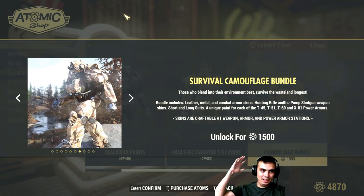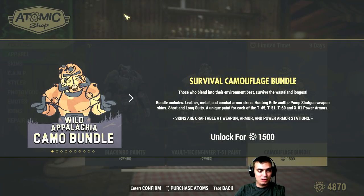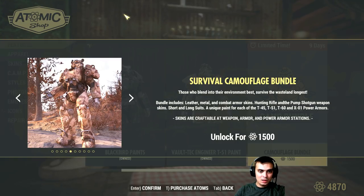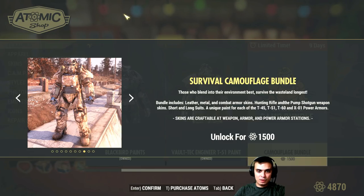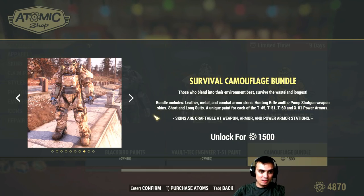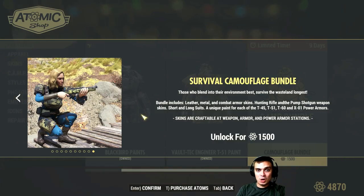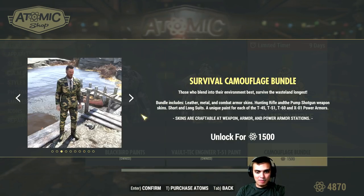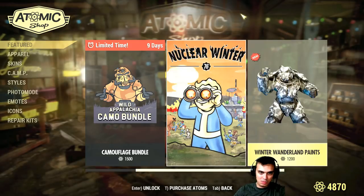Yeah. Okay. This bundle has been popping up a couple of times. No wonder I missed it, because it's the same. So it gives skins for leather, metal, and combat armor, hunting rifle, and they forgot to put the space here, and pump shotgun weapon skin, plus long suits, unique paint for each T45, T51, T60, and X01 power armor. Well, I'm not getting it. Sorry, but 1,500 is a little bit too ridiculous in my opinion.